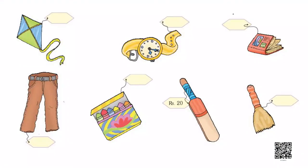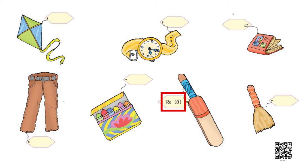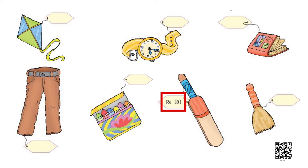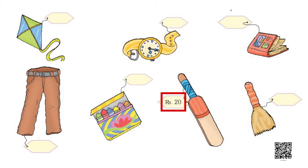Now look at this picture. It contains different articles. Discuss with your cousin, with your brother, sister or friends and try to guess the price. For example, the price for this bat has been given. It is rupees 20. Try to guess the price of this trousers, of this book, of this broom, the wristwatch, the kite and these colors. Try, and you can write this in your notebook.